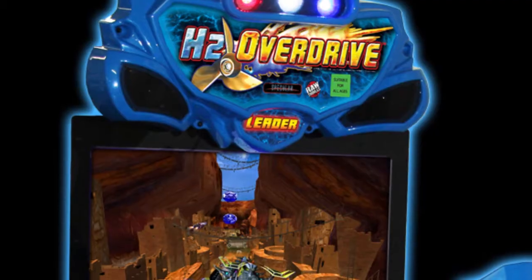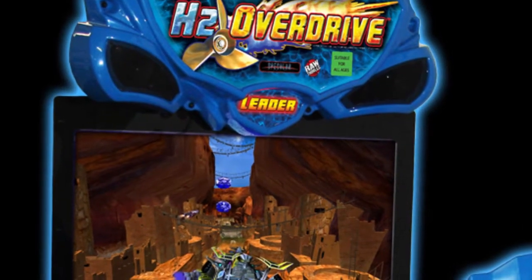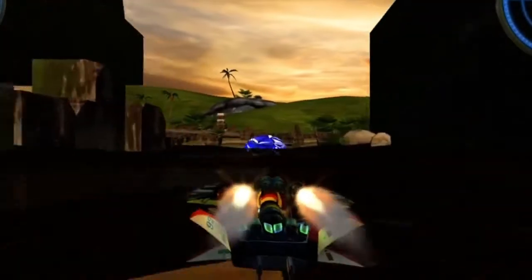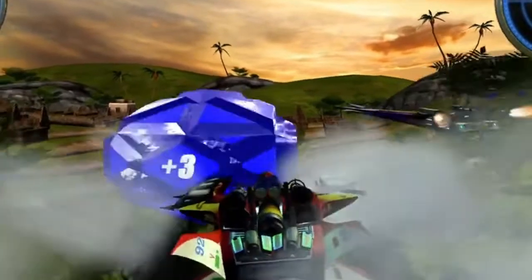Great feedback mechanics, awesome sounds from the speakers located right above the cabinet marquee. It made this game a ton of fun. Now, it was a spiritual successor to Hydro Thunder, and oh boy, what a successor.